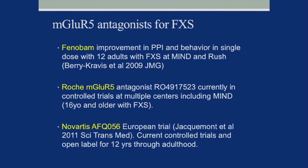So double-blind placebo-controlled means that there's an equal chance that someone might be on placebo, or a sugar pill, versus actually getting the active medication. And for those that continue on to open-label, it means that everyone continuing the study is actually getting active medication.